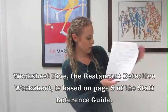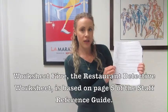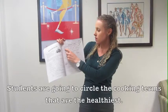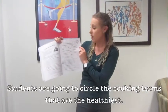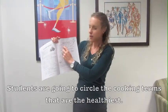So by using the lesson plans, you can follow the lesson plan for workshop five, and you're going to get out the restaurant detective worksheet. For this worksheet, the students are going to circle the cooking terms that are more healthy. So they're going to circle baked, but they're not going to circle fried.